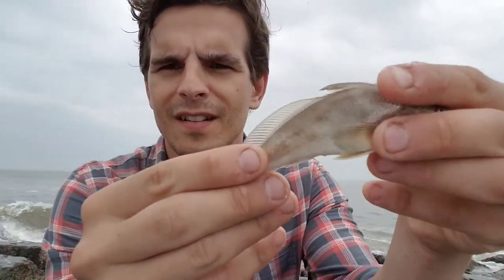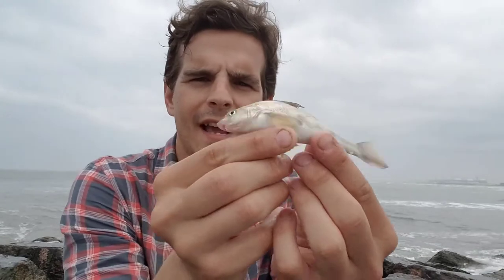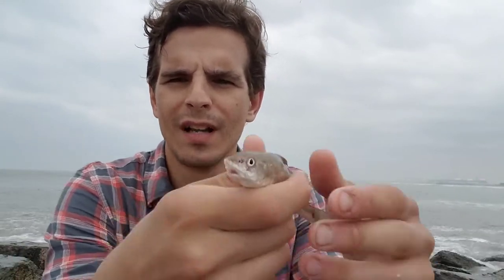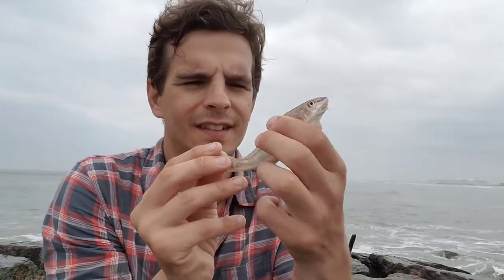And when they're smaller, kind of like black drum, they have the same stripe pattern, and then they kind of lose that and have more of this tan gold sheen to them as they grow larger. A southern whiting can maybe get about 10 inches in length, maybe weigh about a pound, 2 pounds at most. I've caught them that size before. But really lovely fish. Super cool little animal.